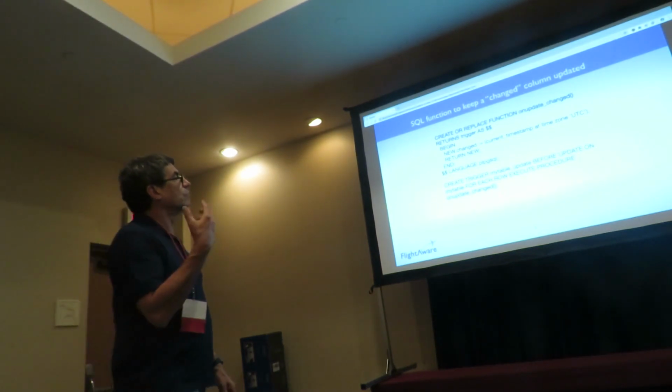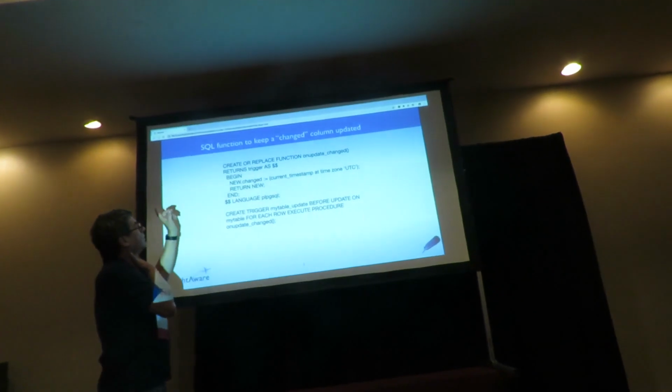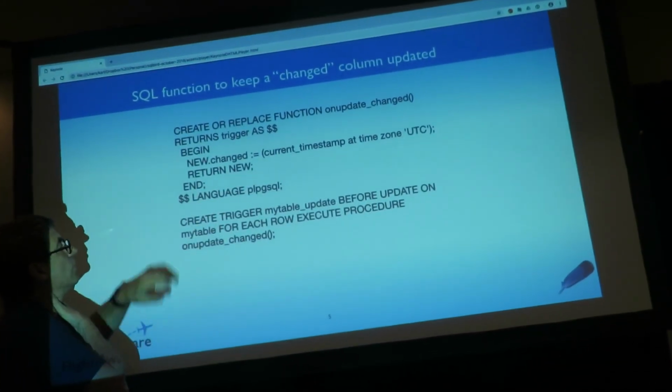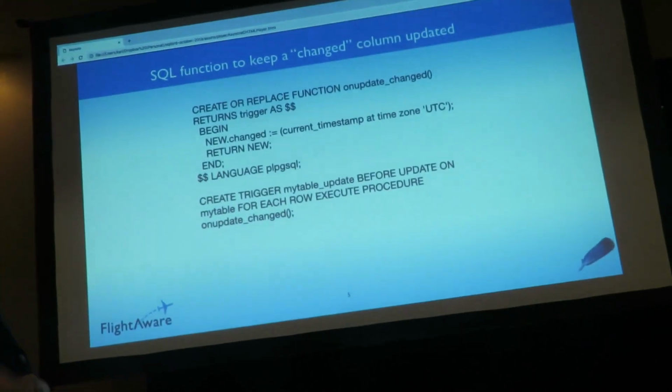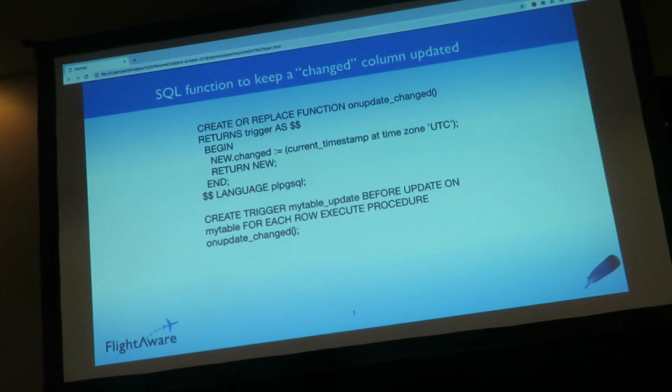And this is the SQL function to keep a changed column updated. So we define a function and we say, okay, set the new change time to the current timestamp, and then we define that trigger on our table, and we've done that work of putting that into all the tables that we are intent on replicating.